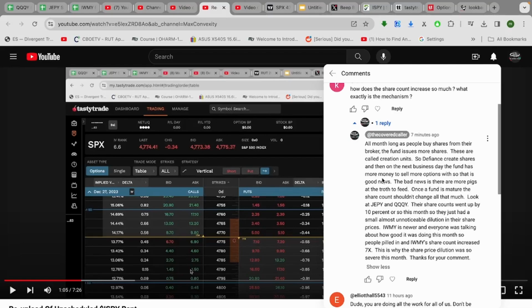So once the fund is mature, the share count shouldn't change all that much. I checked out JEPY and QQQY the other day, and their share counts increased by 10 or 20% or something over the course of the month. So that was an almost unnoticeable dilution in their share price.